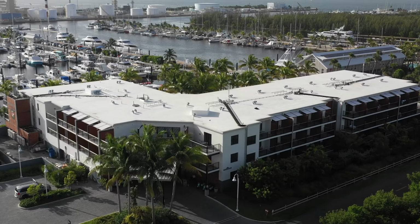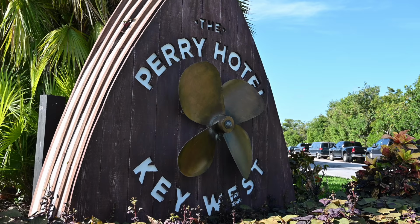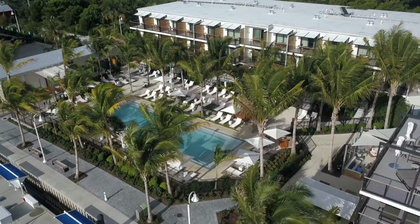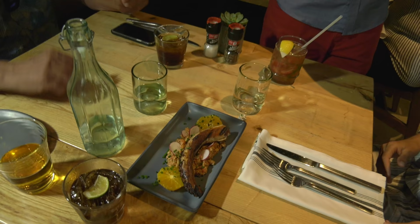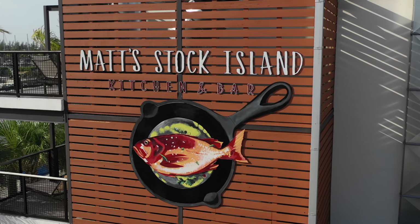Our base of operation on this particular trip was the Perry Hotel on Stock Island, a favorite of mine when I'm down this far in the Florida Keys chain. It's a more secluded, quiet, contemporary resort, and has all the amenities you could expect from a four-star resort. A couple of pools, a poolside bar and grill, and a very good restaurant upstairs in the Perry Hotel, Matt's Stock Island. Matt's Stock Island is known for its quality food, be it steaks or seafood.